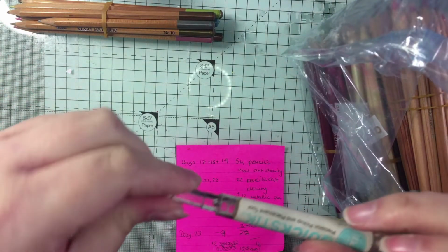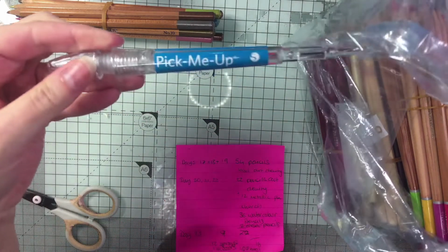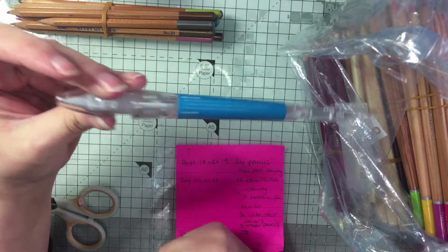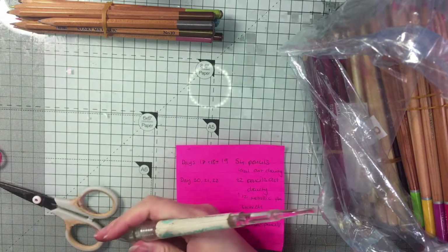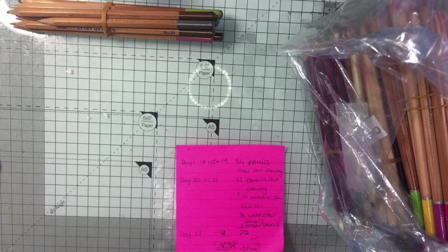So I'm just going to throw this away, and I have bought a replacement already. So I don't know if that counts as an item or not, but I just thought I'd tell you that I'm going to throw it away. So those are going in the bin. I don't think you can recycle those.